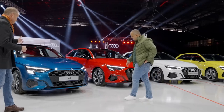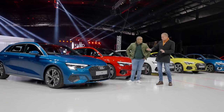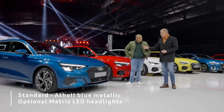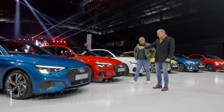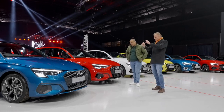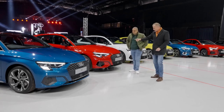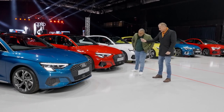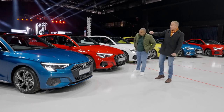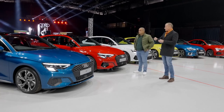So starting off with this car, firstly the color. This is called Atoll Blue. And if you look at this blue car, yeah, this car is what we call a standard vehicle. So it's completely standard, except for the headlights. It has the optional matrix LED headlights. And we know it is standard because we can see the grille has got a matte finish to it, as well as the surround trim on the single frame grille, which is also in a matte black. And then at the bottom on the bumper, you can see those little finishes are also in a matte black. And then the side panels, the rocker panels, are in a satin finish. Around the windows, we have a satin finish as well.